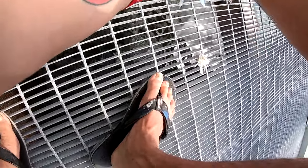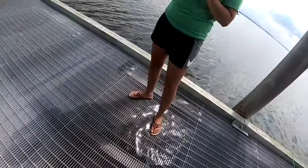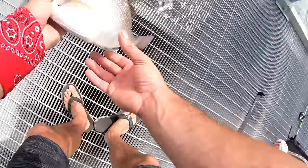This is a 3 foot rod, 3'2" maybe. Ultra light by 13 Fishing. And then we got a Shimano size 2000. And we are cranking them.